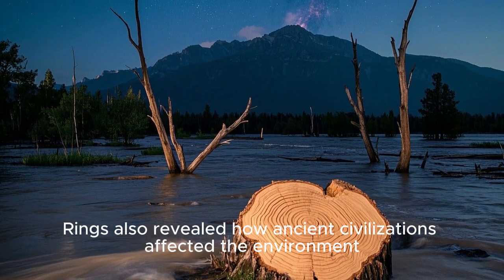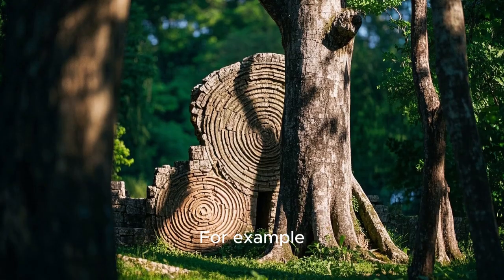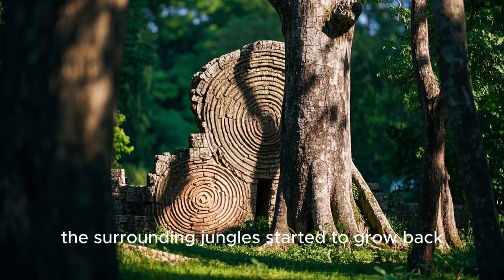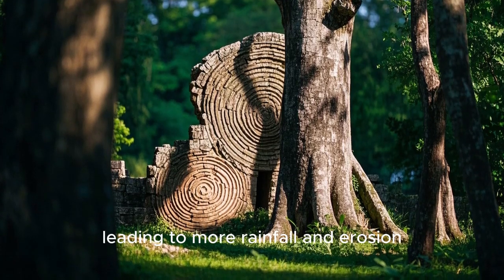Rings also revealed how ancient civilizations affected the environment. For example, researchers found that when the Maya cities were abandoned around 900 AD, the surrounding jungle started to grow back, leading to more rainfall and erosion.